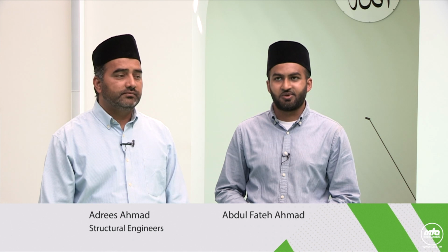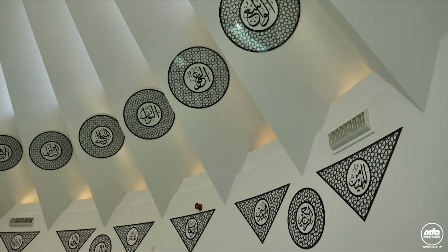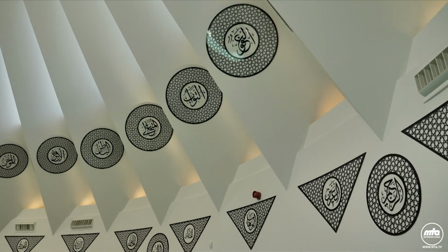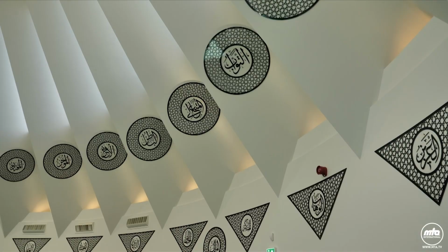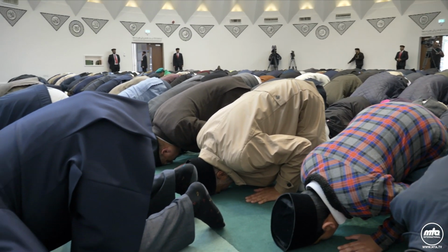I remember during one of Hazur's final visits, we were all inside the mosque, and Hazur was just looking up at the roof structure of the mosque. There and then Hazur calculated how many fins there were, how all the names of Allah can be fitted into this scheme. The primary purpose of the mosque is for the 5 congregational prayers.